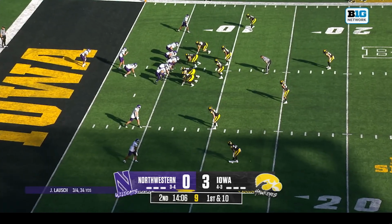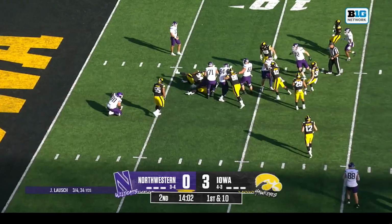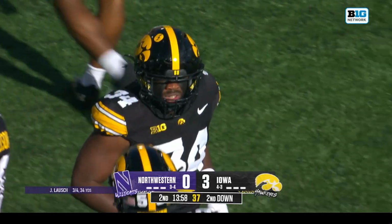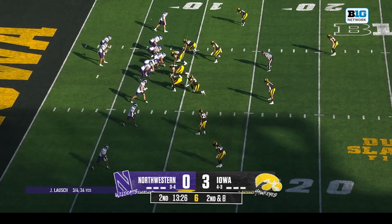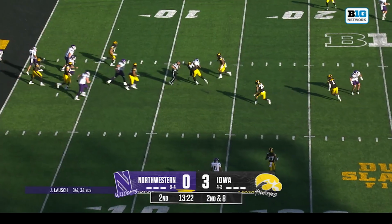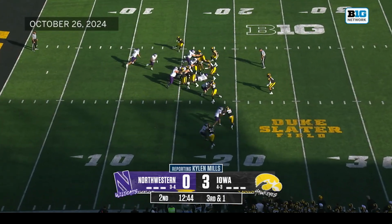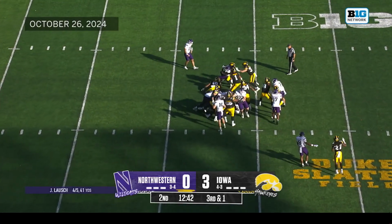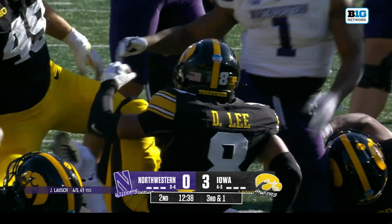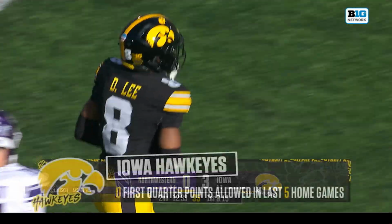1st and 10 from the pistol. Lausch gives to Porter. A couple of yards on 1st down. Lausch pass is caught over the middle. First down. Well, Cam Porter on 3rd down and short. Picked up just enough to move the sticks for Northwestern. Nick Jackson with the tackle.